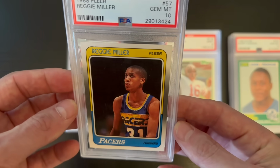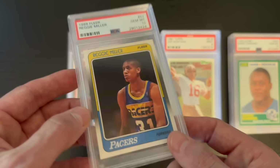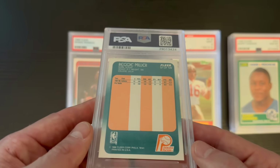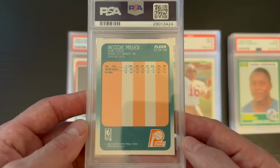Is the bottom border wider than the top? I don't think so. I think this is great. And surface is spectacular. Back spotless, a little bit off-centered on the back, but very, very minor. We'll say 60-40 centering on the back. I think this is a worthy 10 by today's standards.